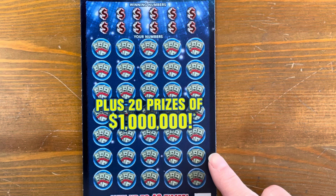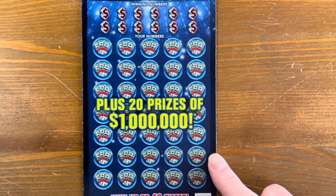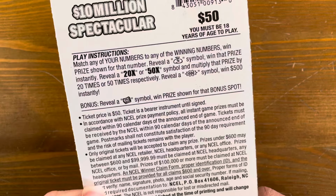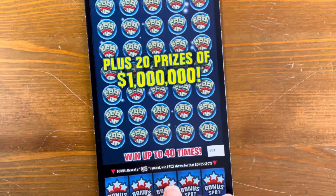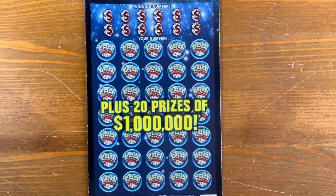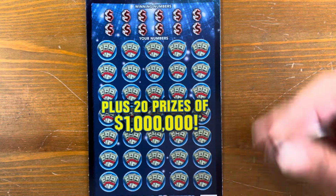All right, so on this ticket, it's match and win. What are the symbols on this ticket? Oh my gosh, I don't even know. I don't play it very often. There's a money bag for an instant win, there's a 20 or a 50X, and there's a 500 symbol. And then down at the bottom, we need to get a money roll for an instant win. All right, let's see if we can find a winner.